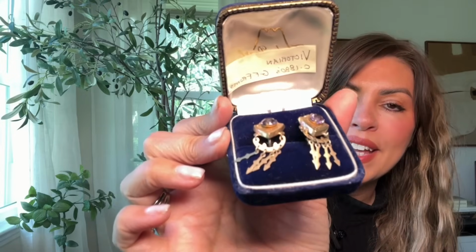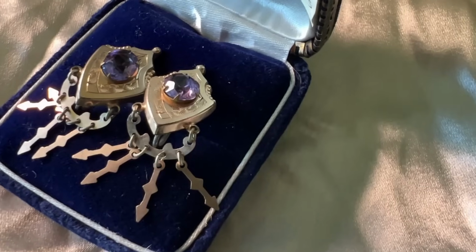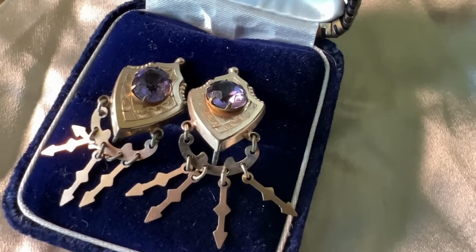So now I'm saving one of the best pieces for last, guys. These are Victorian 1880s gold-filled amethyst earrings. So the earrings are screwbacks, and this is how they look on. These are the kind of buys that really, really excite me. If I can find these like every day, it would be a dream.